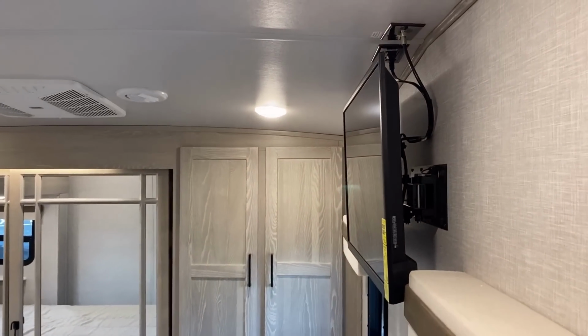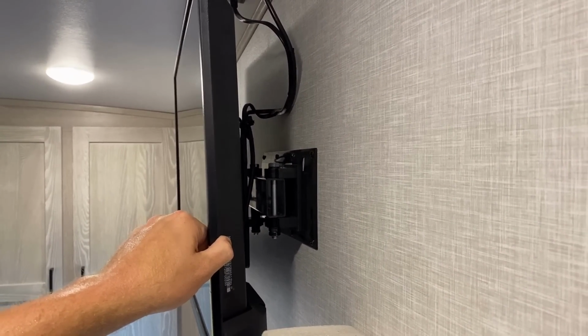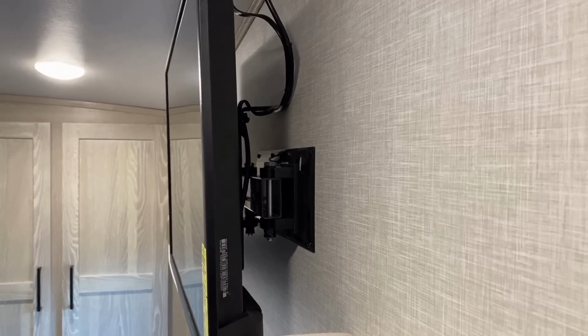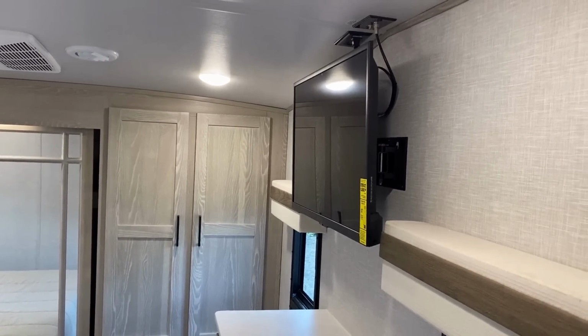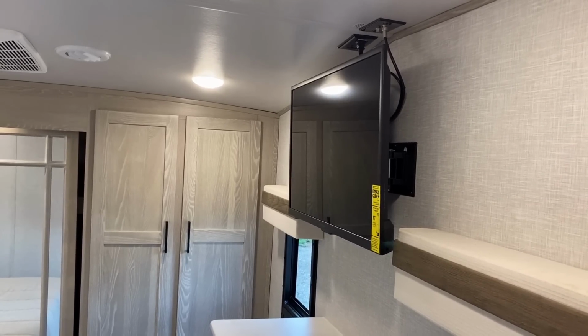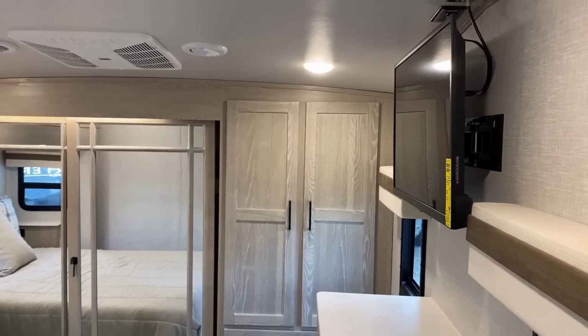Now, this TV faces straight toward the bed. I don't know that it necessarily needs to pivot, but you might notice it does pivot. What's also cool is that it's an easy, quick release bracket. This RV, we're going to see, has an outside TV bracket and hookup. Your bedroom TV is intended to be able to float inside or outside as you want it to, or you could always get a third screen and have like triple zone entertainment, brother.